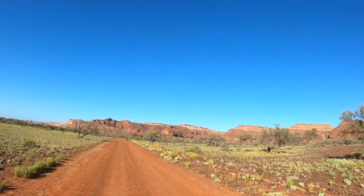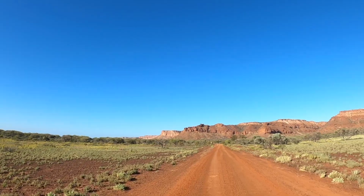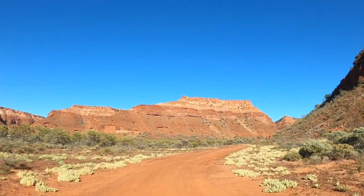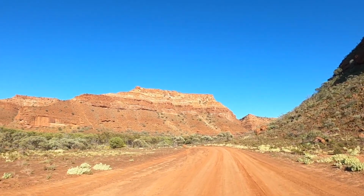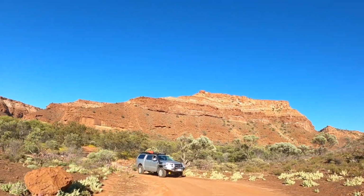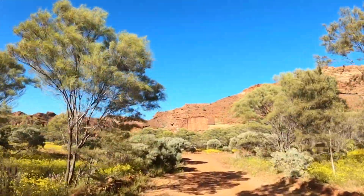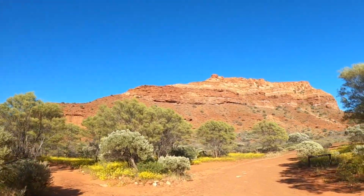This is riding back out from Honeycomb Gorge. So nice. So nice. Definitely not a track for a two-wheel drive car, that's for bloody sure. I've never been to Arizona, but this is what I would picture it to be like in America. Oh, hello. Danger, danger. And you can camp out here too. Oh, there you go. Oh dear.